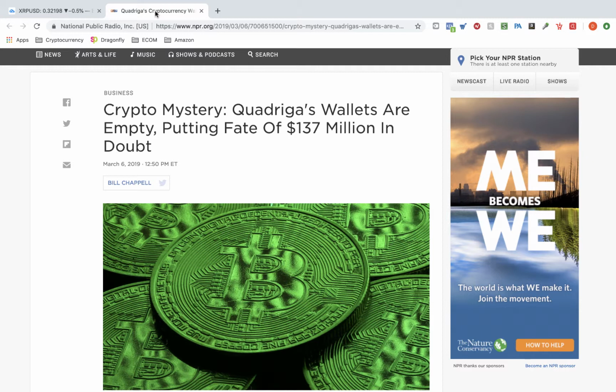Now, the firm says it's still analyzing those accounts and hopes to learn whether deposits into them were somehow faked, and how much has been withdrawn from Quadriga's reserves and where their money wound up. Where did it go? If it wasn't in the wallets, if it's been dumped out last year, where are the millions and millions and millions of dollars?